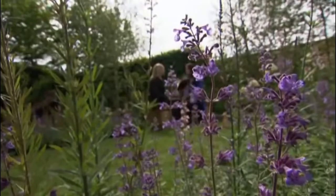Kate, I thought that was absolutely fascinating. It's inspirational how much wildlife you managed to get into your garden. Now, I know you've had a good look round at the show and done a bit of shopping. What have you found? Well, there's loads available for wildlife.